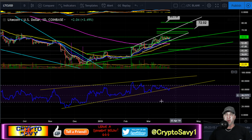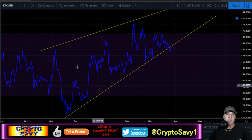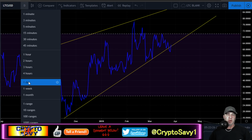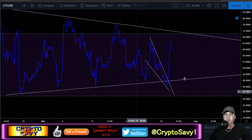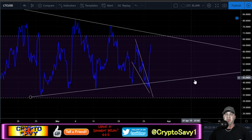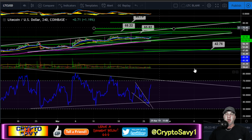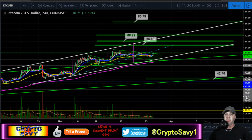Look at the RSI real quick. As you can see, we fell out of this rising wedge and we're popping back into it now, which is a good sign. Let's go into the 4-hour RSI real quick. Same thing, we pop down, we pop back up into this symmetrical wedge or symmetrical triangle, whichever we want to call it. You can see I had this falling wedge drawn here that we popped out of. Now into the 4-hour, see where we're at here.